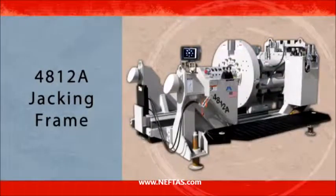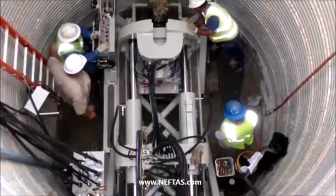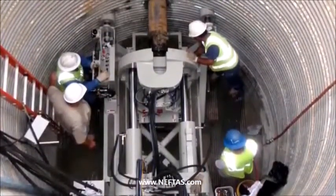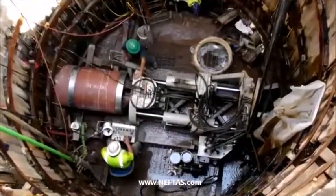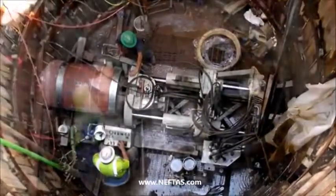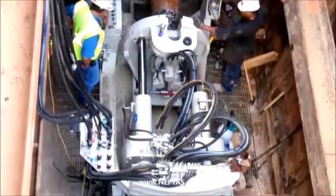For pipes up to 48 inches OD, the 4812A jacking frame delivers twice the power of the smaller frames. Operating from as small as a 12-foot shaft, this frame produces 200 tons of jacking force and 100 tons of pullback force, as well as 20,000 foot-pounds of rotational torque.